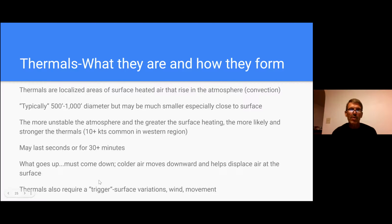Thermals also require a trigger, and this goes more into the theory. We'll talk more about this when we talk about soaring techniques, but just because you have a hot day and an unstable atmosphere doesn't necessarily mean that you're going to have thermals all the time. It does take something to make those thermals want to displace.